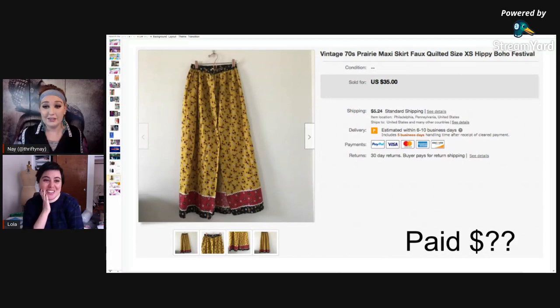Yeah. So I bought this skirt in high school. I've mentioned a few times that I've been going through the closet in my parents' house and pulling things out of there and selling it. So this is one of those things that had been sitting in my closet at my parents' house for years. It was too small for me even when I was in high school and was an extra small. So it was tiny.